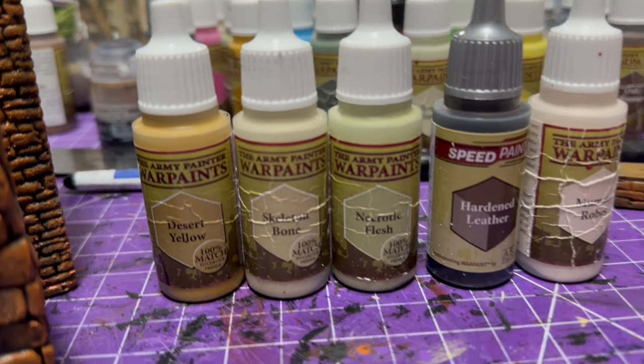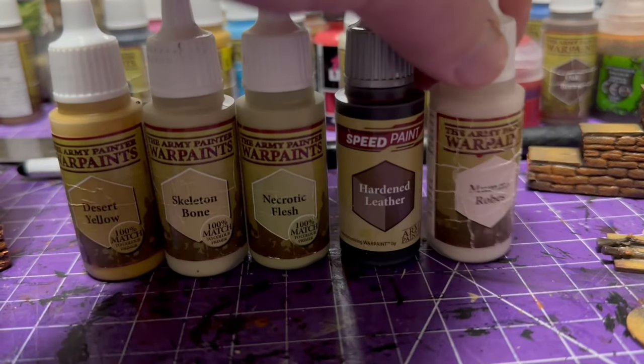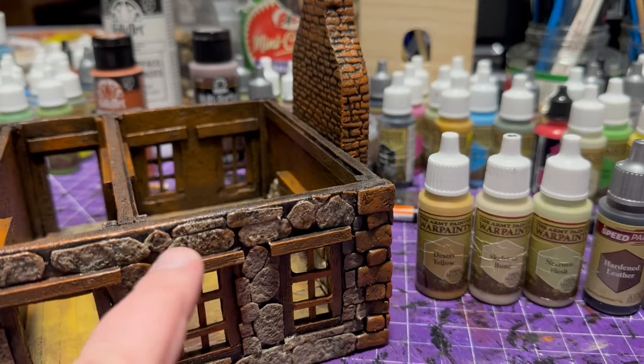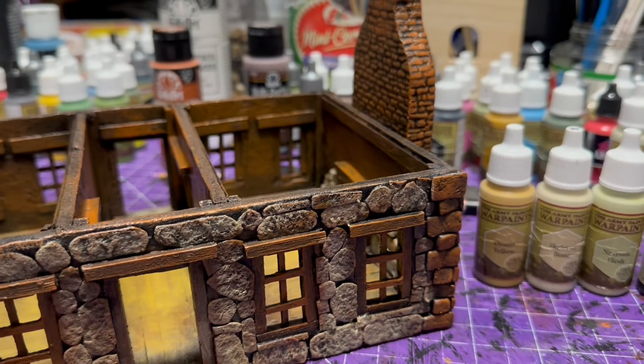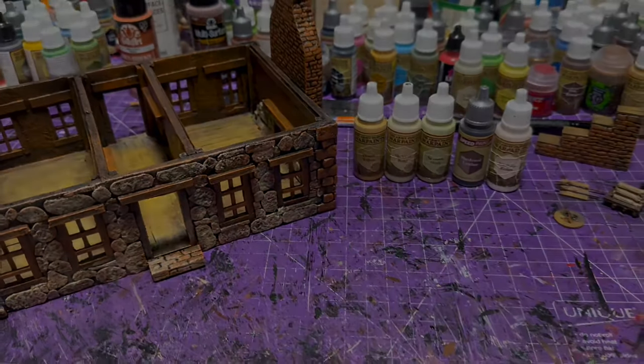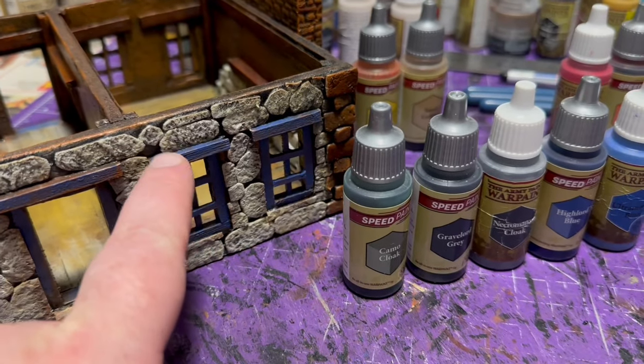So we got desert yellow, skeleton bone, necrotic flesh, and mummy robe. But we also have a hardened leather. I screwed up my lineup there a little bit. I kind of mixed myself up. But I'm actually going to add a little bit of that speed paint in here too.